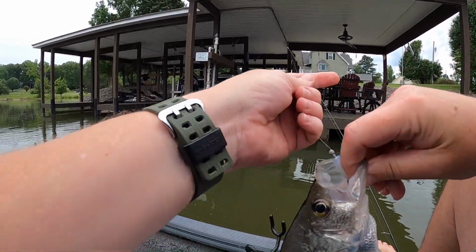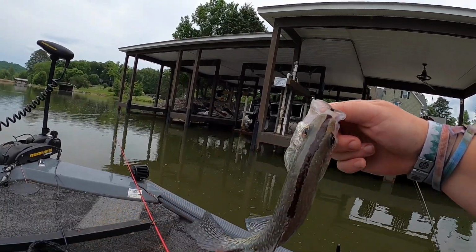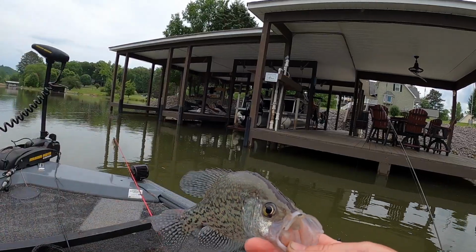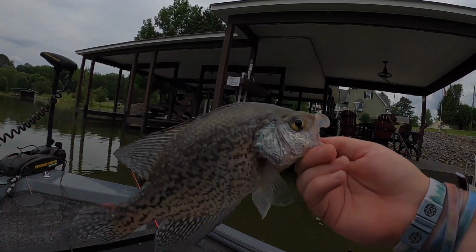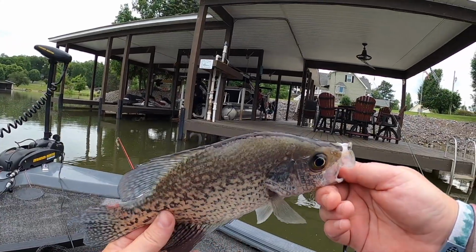That's cool. That is a magnolia crappie, better known as a black nose crappie. That is kind of rare. As far as my knowledge is, these black nose crappies are genetically bred to where they can't breed. It's like a population thing or something. I don't know. Y'all can look it up.